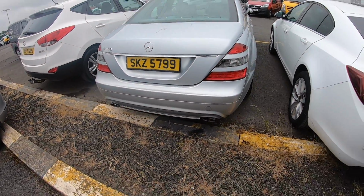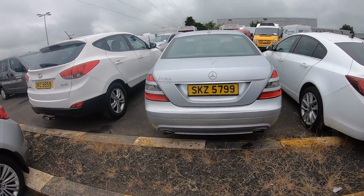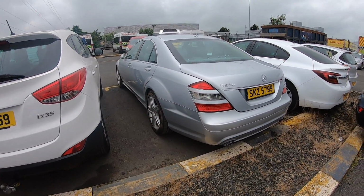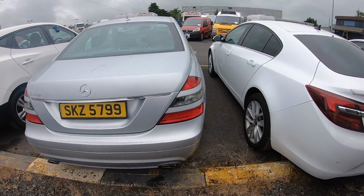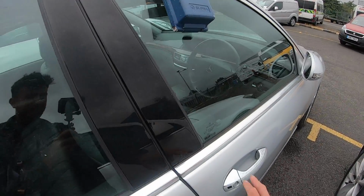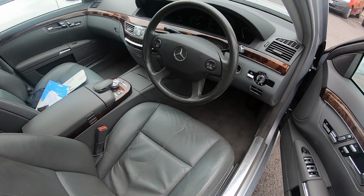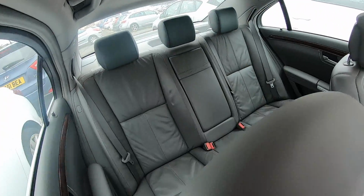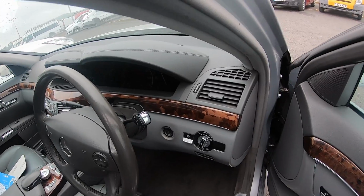The MOT was up February just past. There's a few issues that I'm aware of, no doubt more that are waiting to be discovered. But overall, she's a bit of a beauty. Let's have a look inside. Grey leather. Very few options. But it's a lovely old car.